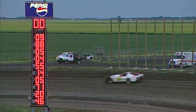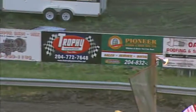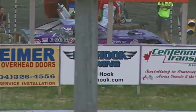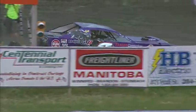Well, Walt Morris did start up front, but you got to stay there, and nobody challenged him at any point. The Enterprise Rent-A-Car Winnipeg Dodge Plum Crazy number nine gets the checkered flag. And he makes a legal weight, and Paul Beard will cross the scale. They can weigh no less than 2,800.